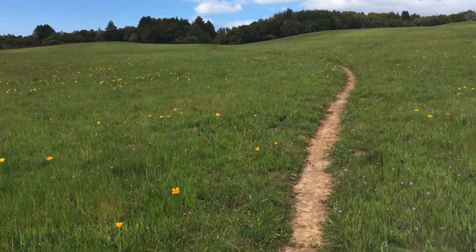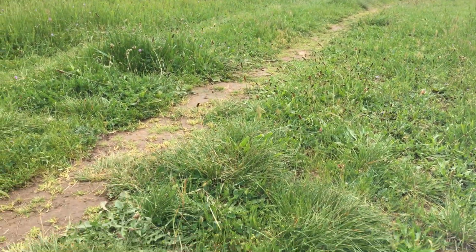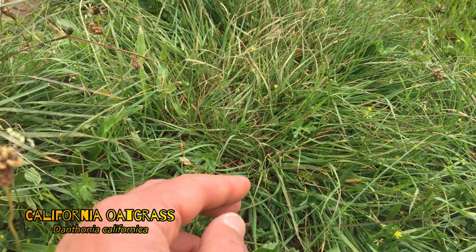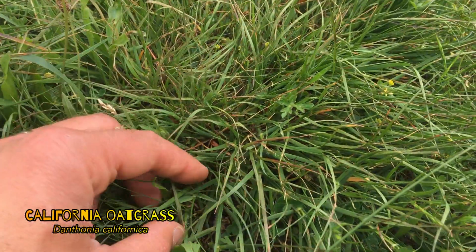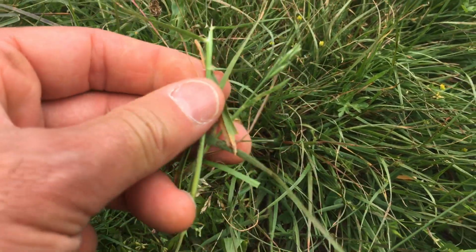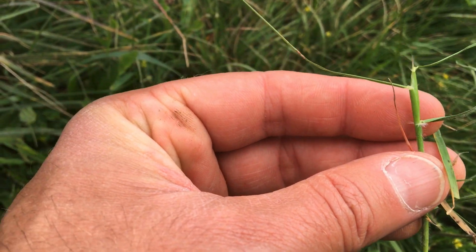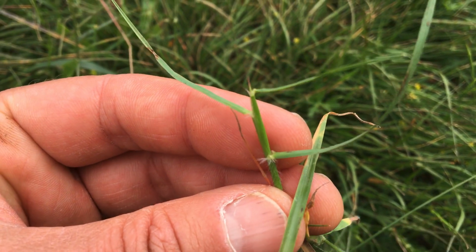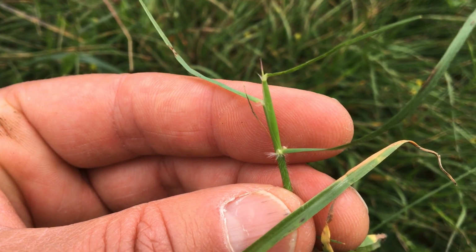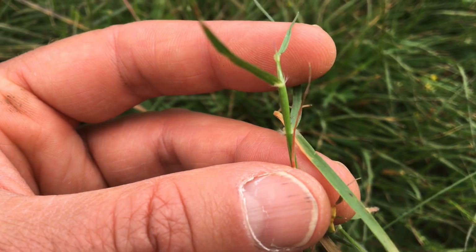Let's check out the two most common native bunch grasses here. One of the most common native bunch grasses out here in the coastal prairie is Danthonia californica, or California oakgrass. And I'll show you one of the easiest ways to recognize this. If I can get in here towards the base of the plant, you can see this fringe of hairs clasping around where the leaf blade meets the stem of the plant. That's a really characteristic, easy way to recognize this when it's not in flower.